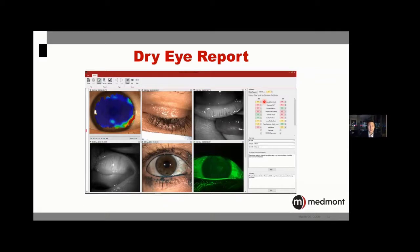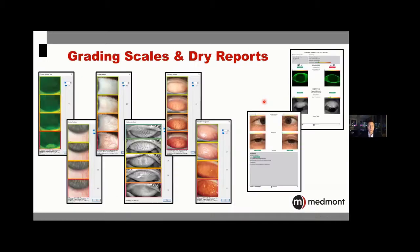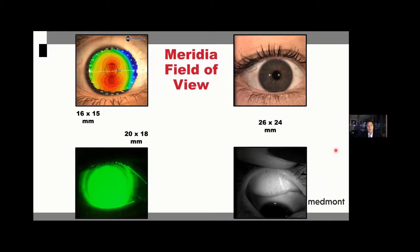That data that we use to build the dry eye report is used to print out and provide the patient with an understanding of the entire assessment of their dry eye disease and the rationale for the treatment that you're recommending for this patient. So a really valuable tool as a whole. And I'm excited for Stephanie's talk next week to learn how she uses it in both her dry eye and specialty contact lens practice.